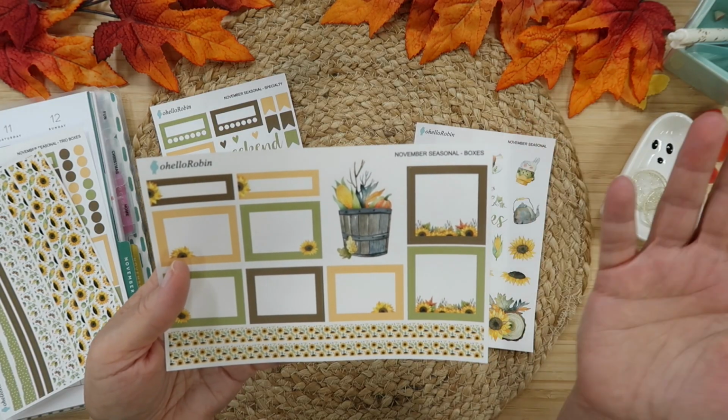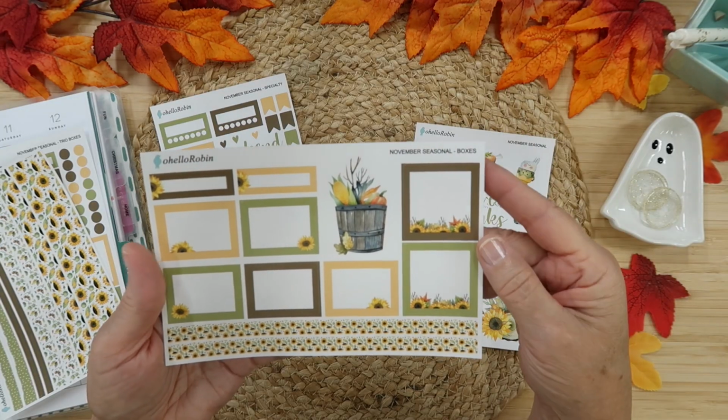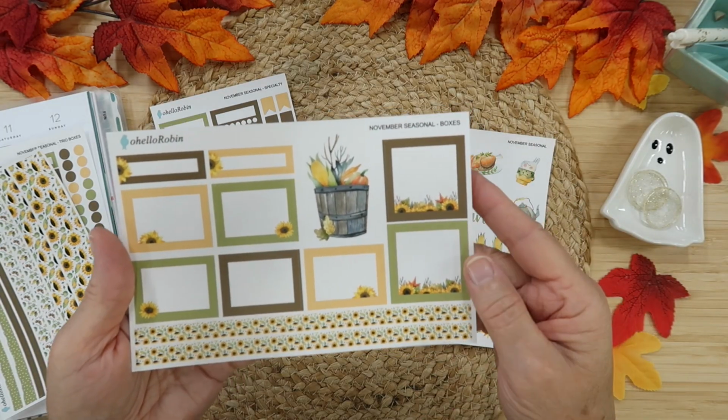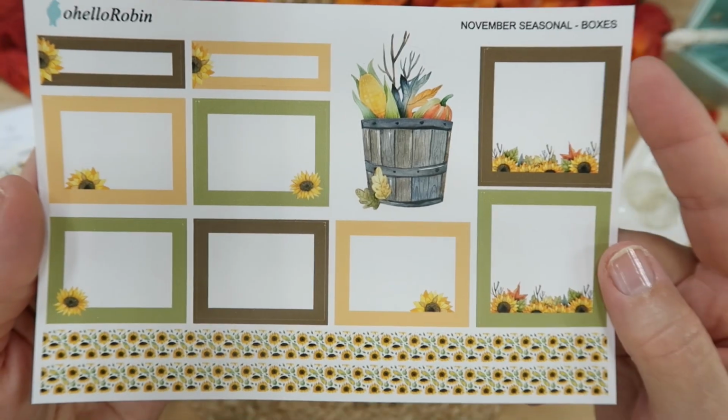That's not a barrel, that's like a basket. Well, you know what I'm talking about. There they are. There's like corn, pumpkin, and all kinds of fun things. And more sunflowers over here. There's a close-up of those sunflowers. Isn't that beautiful? Oh, love it.